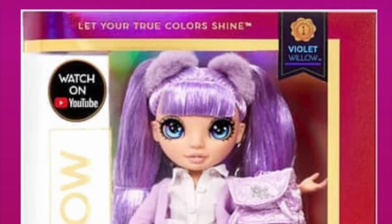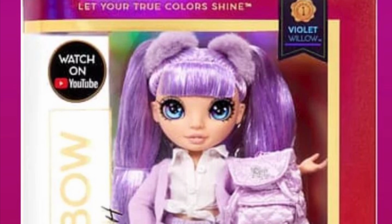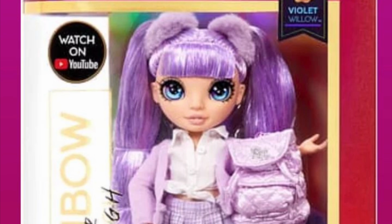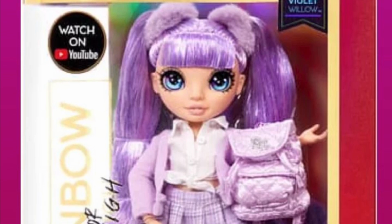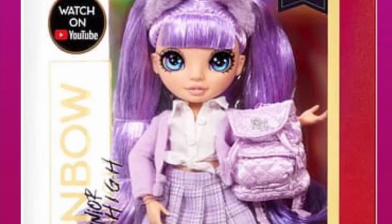Here she is in her box. She's so cute. She's my favorite, along with Poppy and Sunny, but she's my top favorite. I mean, she's just winning. She's winning over here, and it's true.